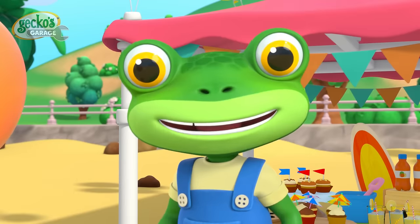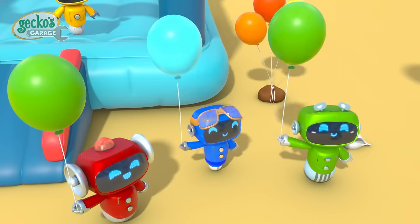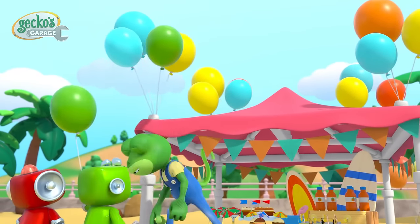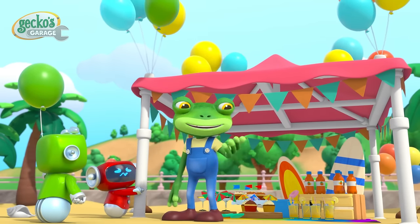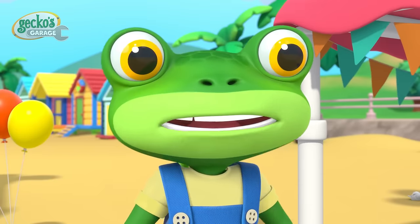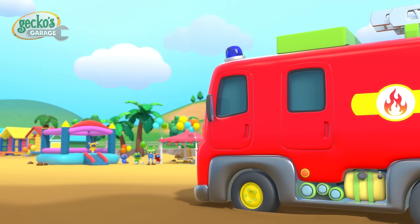Hello, everyone. It's Green's birthday, and we're getting ready for a beach party. Woohoo! Steady! These are helium balloons, so they float up. Ah, everything's ready. We're just waiting for Fiona Firetruck to bring Green's birthday cake.